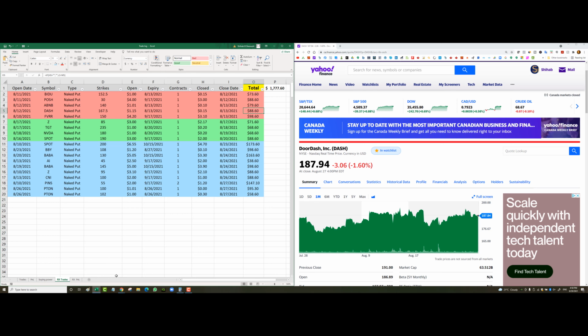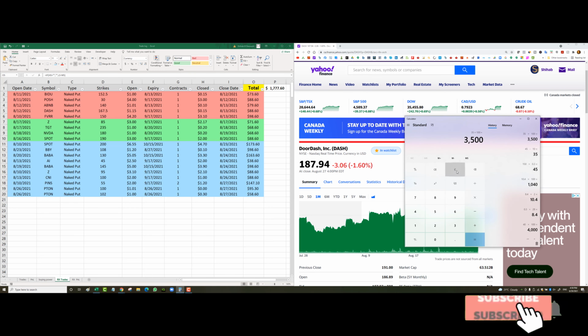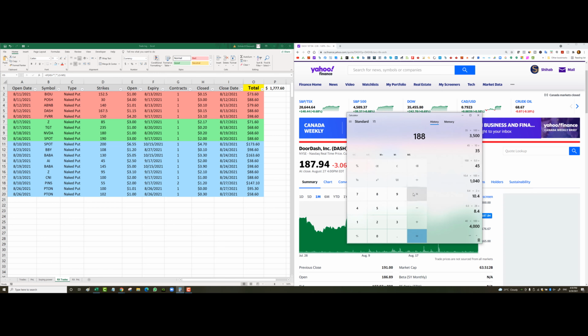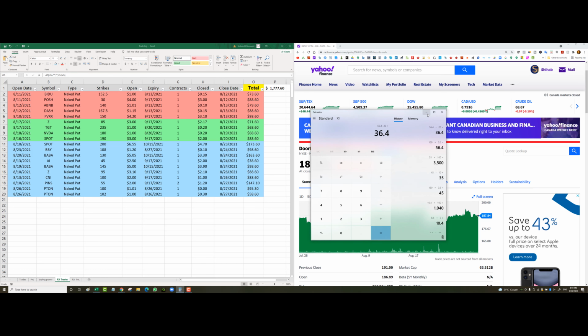Now Dash, because the strike is higher, is going to take more. It's a higher capital requirement. So if Dash is trading at 188 times 30%, because it's a 30% margin requirement stock with Questrade, minus how far out of the money is it? It's about 20 points out of the money because my strike is 167.5, times 100. So it's about $3,600 of maintenance excess for this trade.